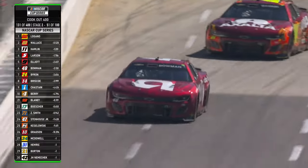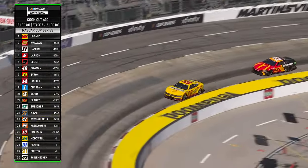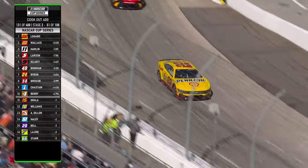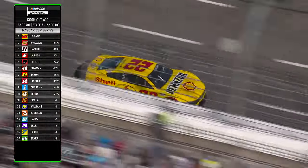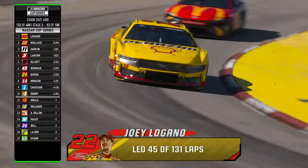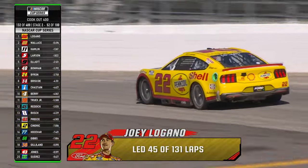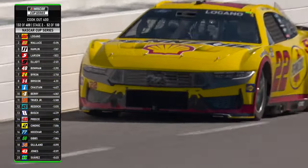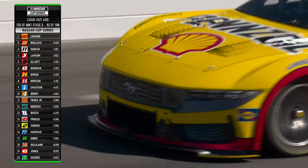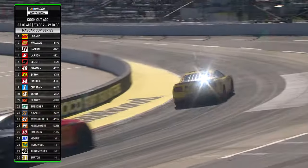This is the most laps Joey Logano has led on a non-drafting track since Phoenix in 2022, when he won the Cup championship. And how about Ford? We haven't talked about them much this year. They've been beat up pretty bad. That Ford Mustang up front, their day is looking good. Well, and we expect it. We expect Joey Logano to run good here. We expect Joey Logano to run good at Richmond. Well, we expect him to run good everywhere, and they expect the same thing.